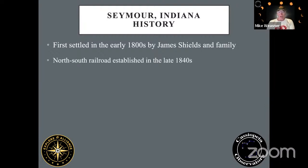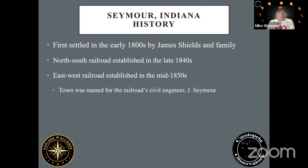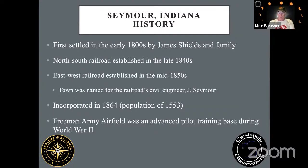He got a north-south railroad established in the late 1840s. And then shortly after that, in the mid-1850s, he got an east-west railroad coming through his area. So that was sort of the beginning of the growth spurt for Seymour. The town was named for the railroad civil engineer, J. Seymour. The town was incorporated in 1864 with a population of 1,553. Freeman Army Airfield was an advanced pilot training base during World War II. So that's kind of an interesting little thing to me as a former Air Force pilot.